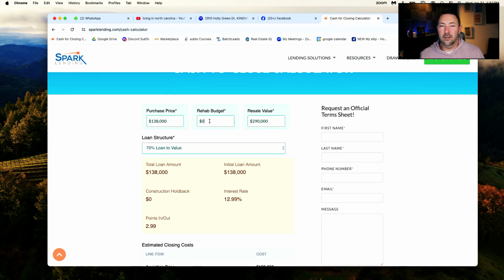So it's a $1,500 loss, I guess a cost to use their money. To me, it's a no-brainer. Why not pay them an extra $1,500 to use all of their money? That keeps $25,000, $30,000 in our pocket, right? So that we can maybe go out and do other flips. So that's what I had to explain to him.